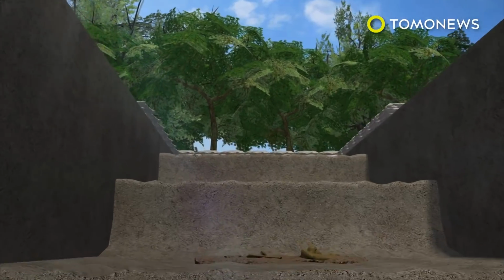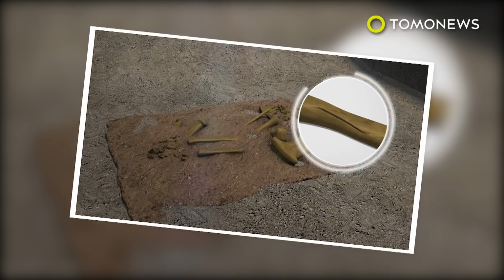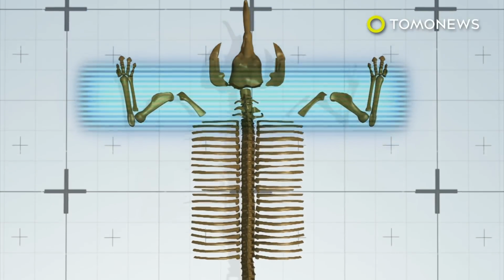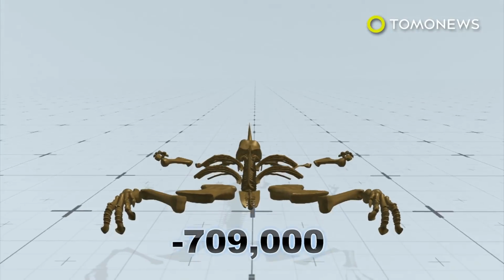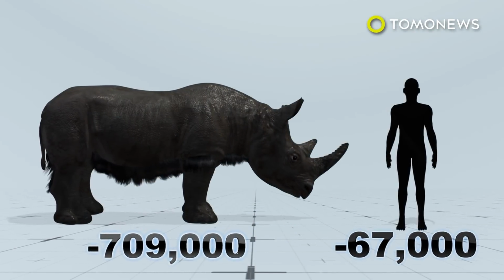Researchers also found the mostly intact skeleton of an ancient rhino species. 13 of its bones displayed cut marks indicating it had been butchered for food. The remains were dated to 709,000 years ago. Before this, the earliest indicator of human activity in the country was a 67,000-year-old foot bone uncovered at Callao Cave.